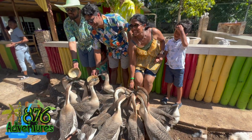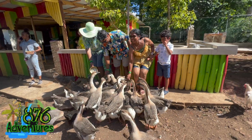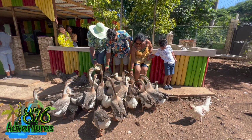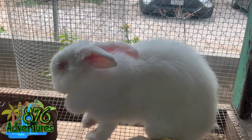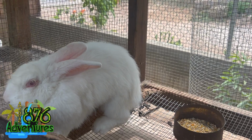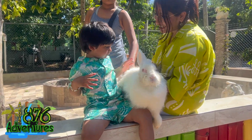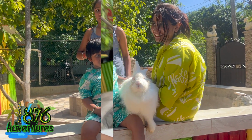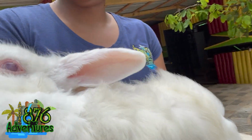So you can engage, you feed the different birds. And let me tell you, these geese in Jamaica, we say them belly no bottom. The geese belly no bottom. But they not only have birds, they have this big rabbit that basically looks like a teddy bear. He is so fluffy and adorable. And as much as the kids tend to shy away from the birds, when it comes to the bunny rabbit, they'll be all for it. They pet the bunny rabbit. My niece also was petting it. They'll hold it, they'll take pictures with the bunny rabbit.